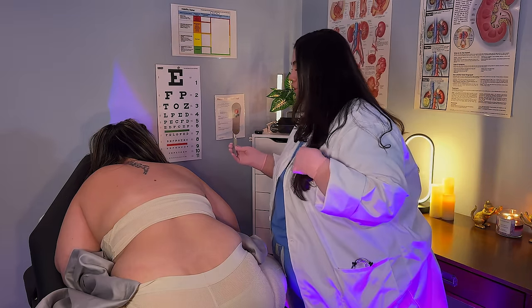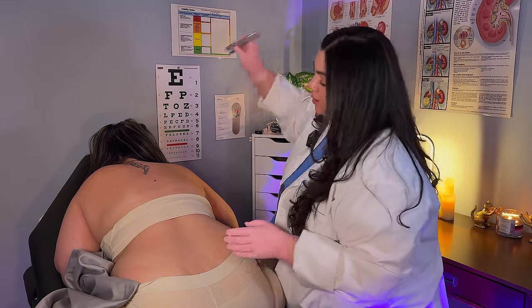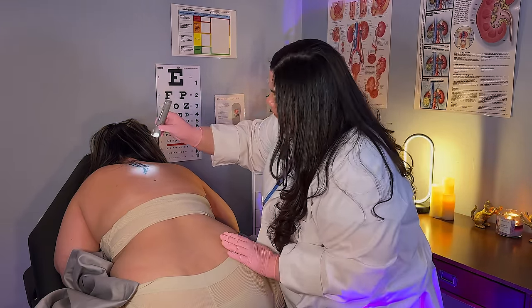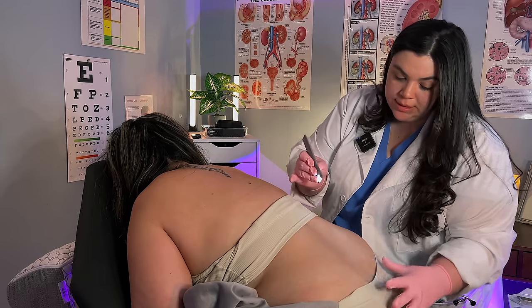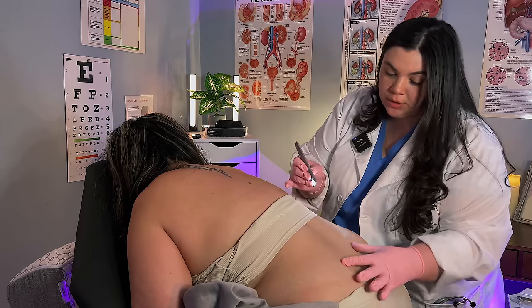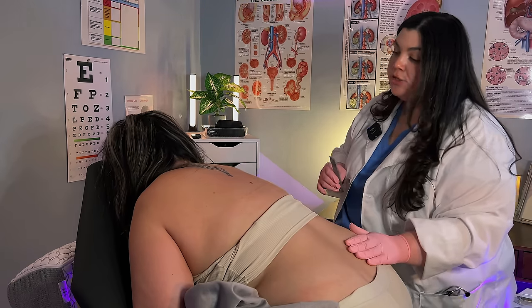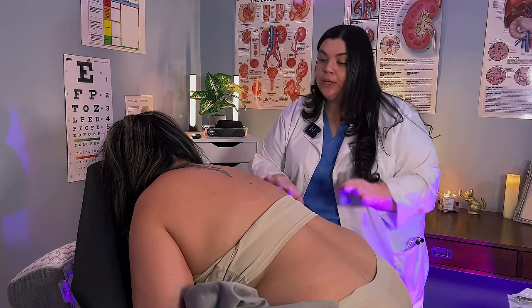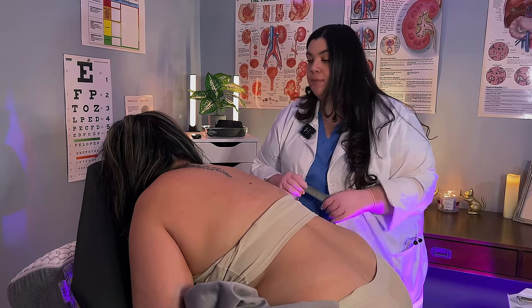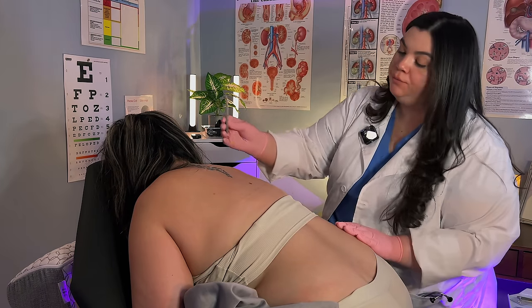So I'm gonna start off with my pen light and just have an overall look at everything and make sure that I'm not seeing anything surface level. And so today's examination, we're really just looking at the overall structural integrity of your back. Because you already had your skin assessment, we're more so just looking at muscle tone, any signs of atrophy, any abnormalities in your skeletal structure, anything like that, okay?